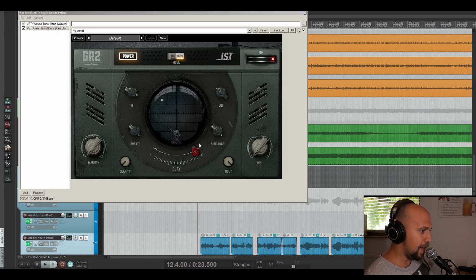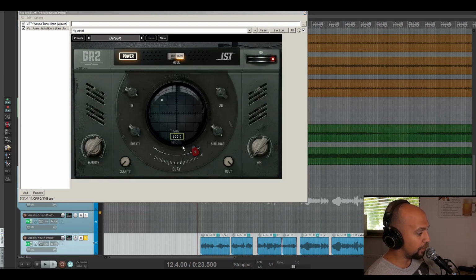And now here we have our old friend, the Slay Fader. If you have Gain Reduction 1, you will know what this is for. This controls the amount of compression of the signal. The more you move the fader to the right, the more compressed the signal will be. Let's see how it affects the vocal track. Let's solo it.